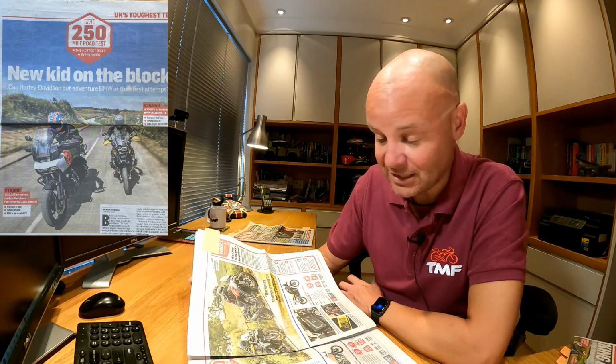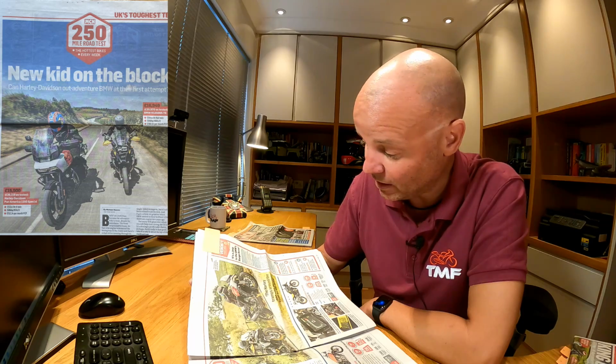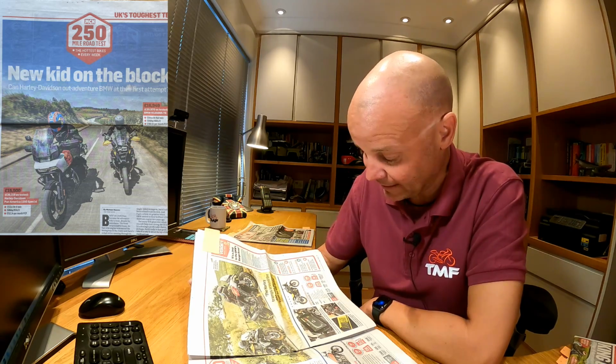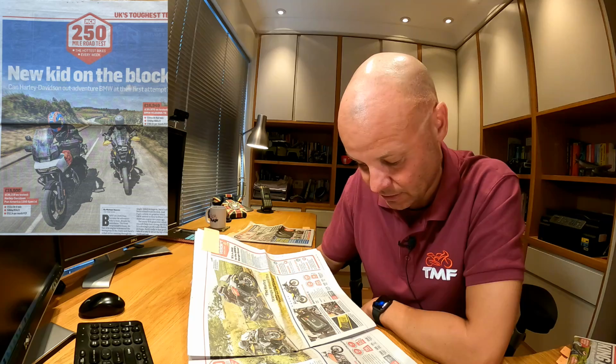So, this is Harley's first attempt at an adventure bike of this type. So you've got to give them credit for, number one, daring to be a bit different with the looks of it and going out there with this, and also coming up with what seems to be a great bike. If they can do something with the styling of that front end to make it a bit more appealing to the masses, I think they'll be onto an absolute winner.